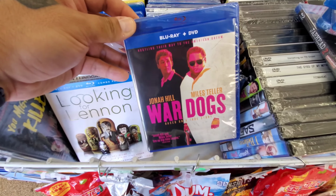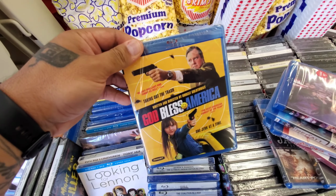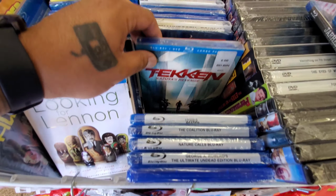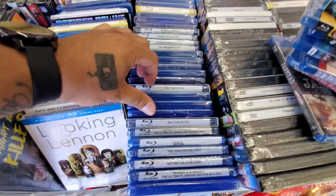War Dogs. Oh, that was a good one. I picked it up last time as well. Survival of the Dead. Nature Calls. Goblin. Oh, I've really been looking for this one, guys. I have the DVD, but damn, it's gonna be awesome to upgrade. Yes, this movie's awesome. Oh shoot, Tekken. Kazuya's Revenge. I don't know. I didn't even know they made a live action. That's really cool.